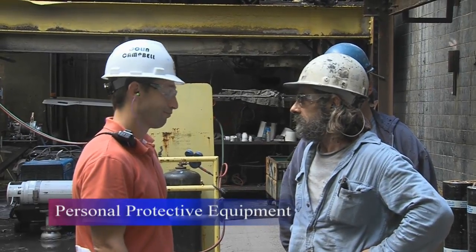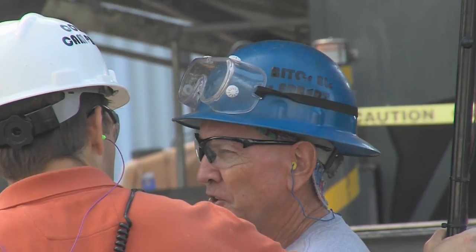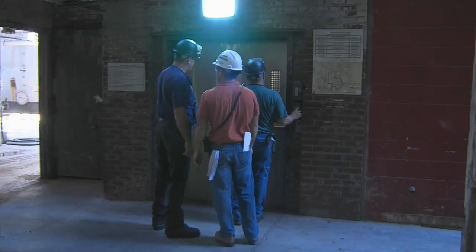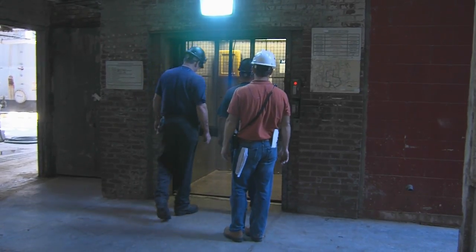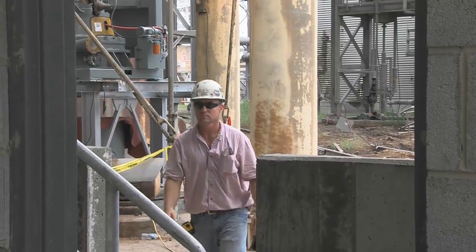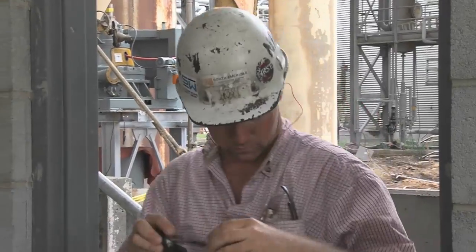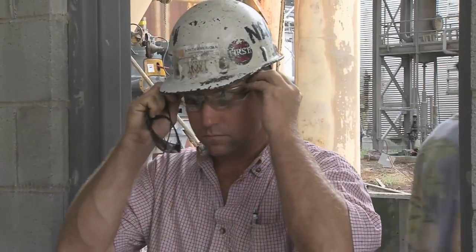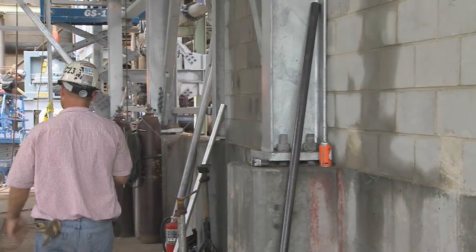Personal protective equipment, PPE, required gate to gate includes a hard hat, safety glasses with side shields, steel-toed safety footwear, and hearing protection in high noise areas. Signs are posted in these areas. Safety glasses with dark lenses may be worn when working outside during daylight hours, but glasses with clear lenses are required anytime you work in an area with an overhead cover, inside a building, or at night.